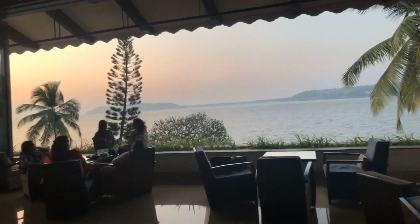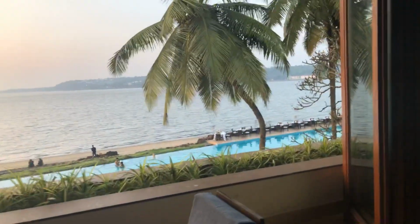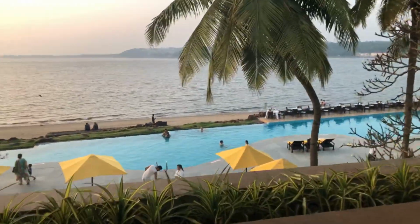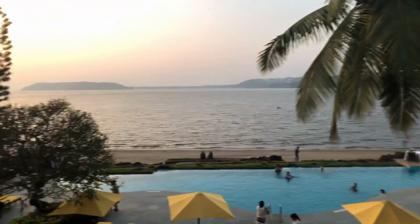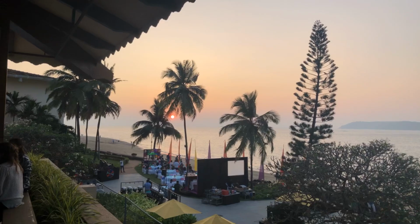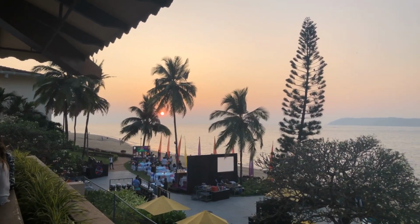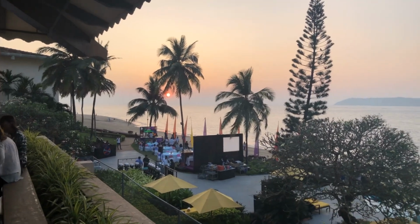What more could you ask for? How about that? There's the pool. There's the beach. There's an event going on down there this evening. And there is the sunset. How stunning is that? Beautiful.